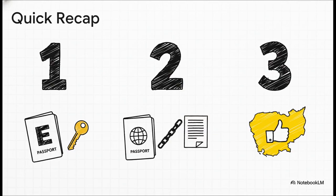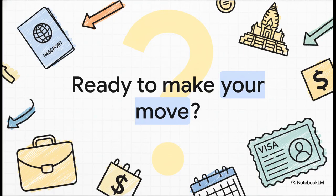So let's do a super quick recap of the really important stuff. Number one, if you plan on staying long term, you always choose the ordinary eVisa when you arrive. Number two, that EB business visa is now totally tied to having a valid work permit, no exceptions. And number three, when you look at its neighbors, Cambodia is still an incredibly accessible place for expats to live. So, ready to make your move? That pretty much covers the essentials. I really hope this helps with your planning.